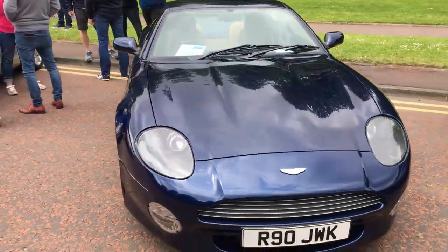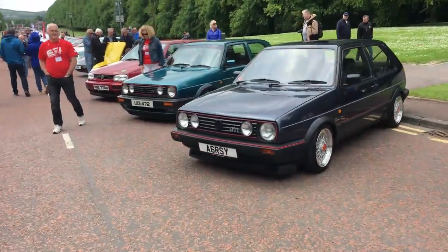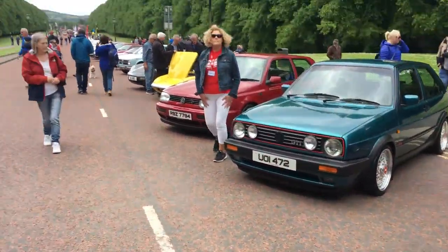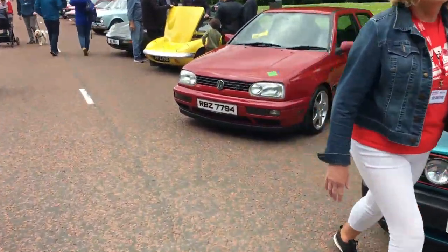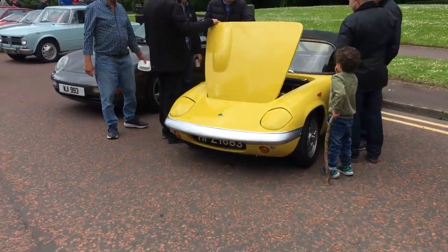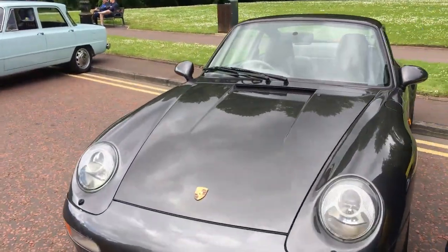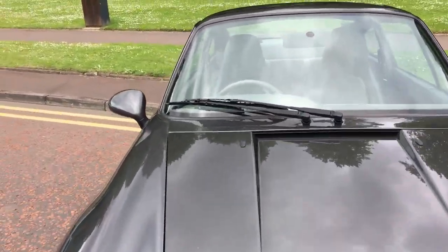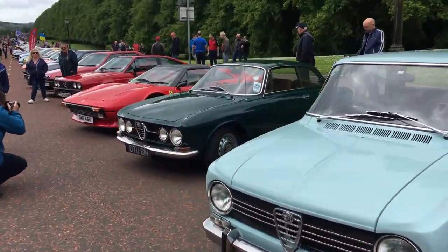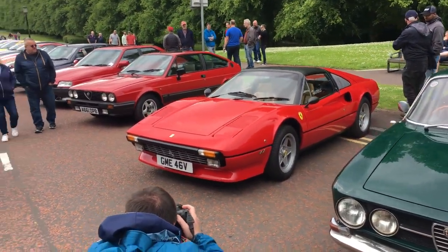Aston Martin. GTIs. I think it's a Golf one, too. I think it's one actually. That's a tree. Lotus. I do want to check the Lotus out later when I get back from making this video. Or Ferrari, it's pretty cool.